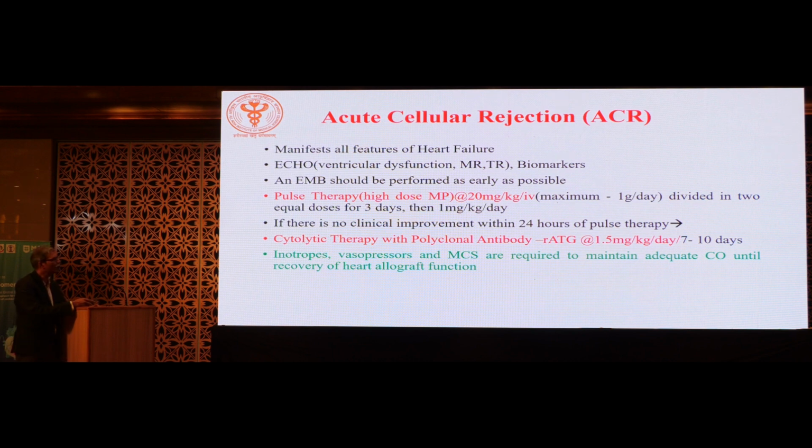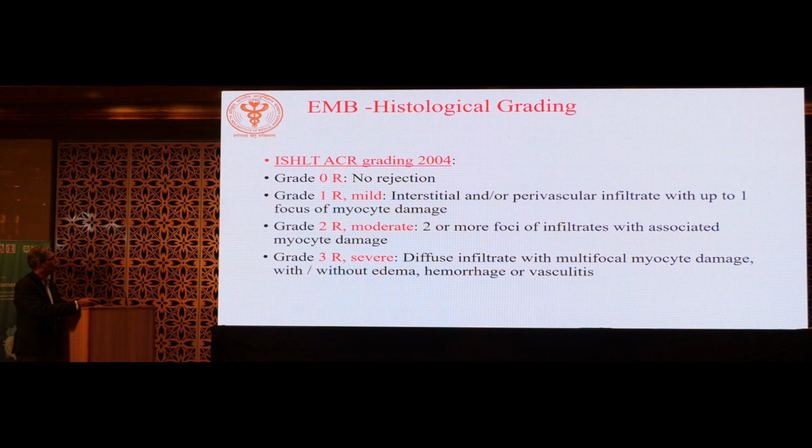with pulse steroid therapy, where we usually use high dose methylprednisolone at a dose of 20 mg per kilo intravenously per day in 2 divided doses. Then after 3 days we come back to 1 mg per kilo per day. If there is no clinical response within the first 24 hours of completion of this high dose pulse steroid therapy, then you go for polyclonal antibody, that is rabbit antibody, at a dose of 1.5 mg per kg per day for 7 to 10 days. In the meantime, you have to support the heart and the patient with inotropes, vasopressors and mechanical circulatory support to maintain adequate cardiac output till the recovery of the allograft happens.